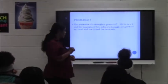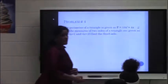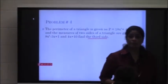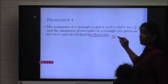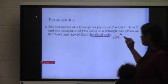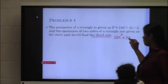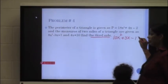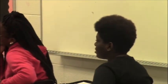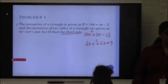Okay. Taylor, what is your group answer? What did you both discuss and what is your answer? What is the third side? Negative 13. Any other different answer? Go ahead. Any other different answer in any group?